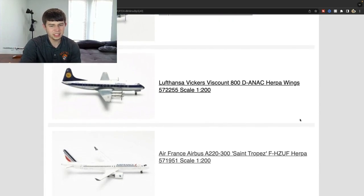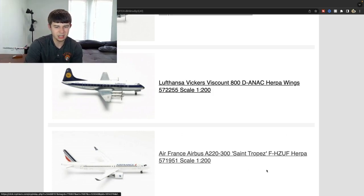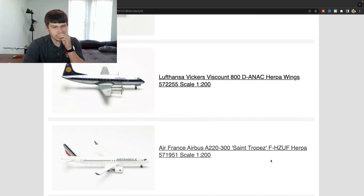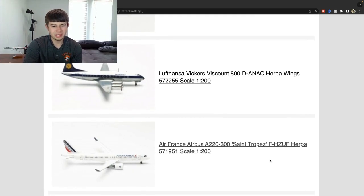Following that, we have an Air France Airbus A220-300 in the same Tropez livery. Foxtrot Hotel Zulu Uniform Foxtrot. And that is a good looking aircraft. I really like that, and I'm sure there's a sticker like right here maybe, or there might be something back here that distinguishes that. But that's a good looking 220. Anybody looking for that in 200 scale, that'll be quite applicable, excuse me. So that'll be really good.